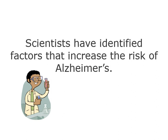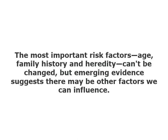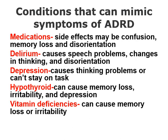Scientists have identified factors that increase the risk of Alzheimer's. The most important risk factors are age, family history, and heredity. These can't be changed, but emerging evidence suggests that there may be other factors we can influence.